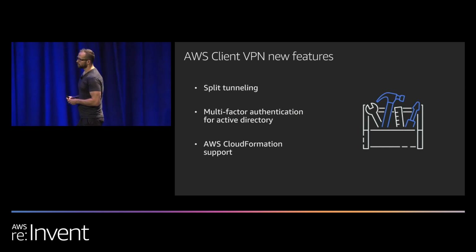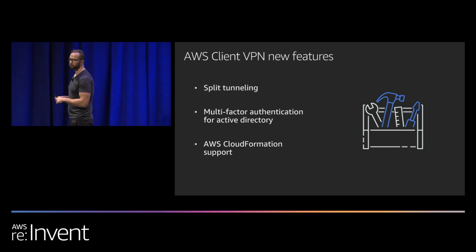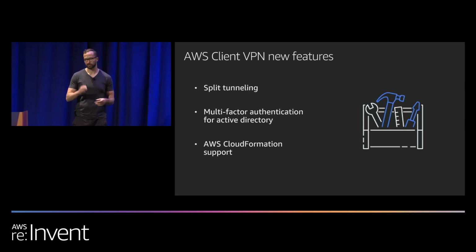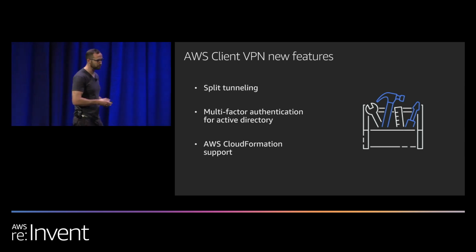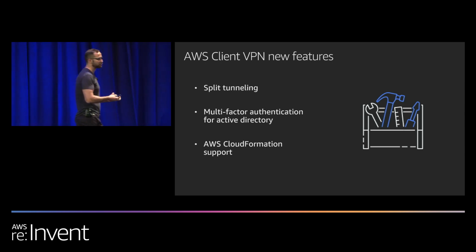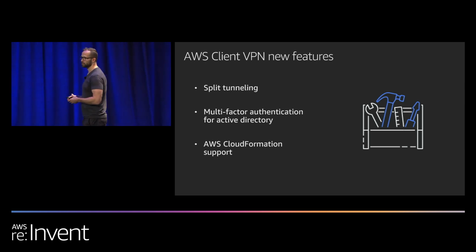Some of the other functionality that launched for Client VPN earlier this year: split tunneling, which means you can decide exactly which prefixes you are sending over the tunnel and which prefixes you're allowing the remote users to just use their regular exit to the internet. We've added multi-factor authentication with Active Directory. Again, this is the Radius option. And we've added support for deploying client VPN using CloudFormation.